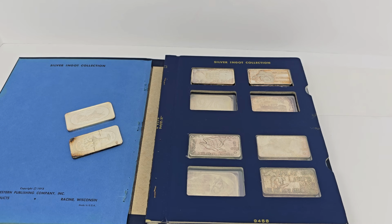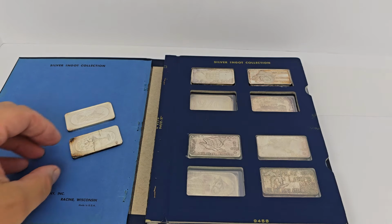Coincidence and Nonsense comes to mind. He also uses a mix of the album and the Guardhouse boxes. And he also likes Great Lakes Mint. And so that's what we have to add into this album right here.